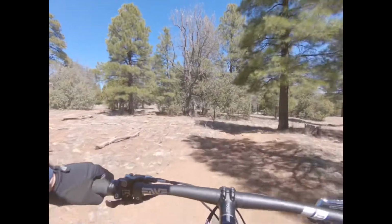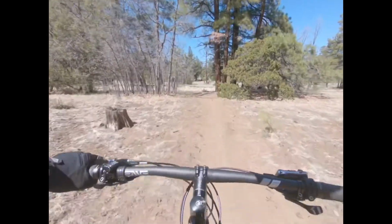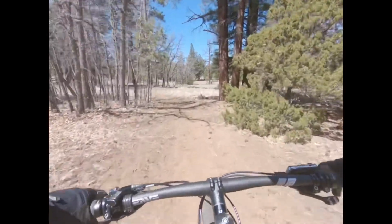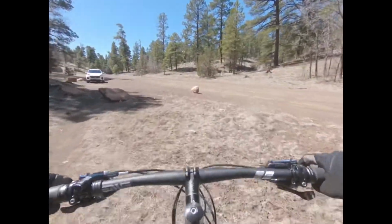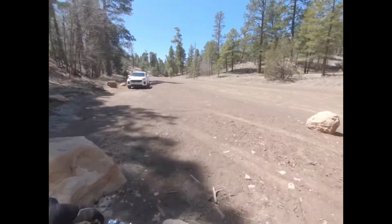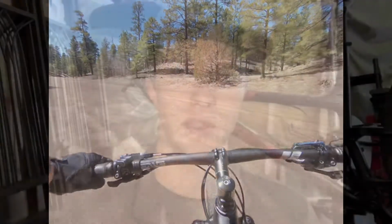The Arizona Trail then intersects with a connector that leads to Old Walnut Canyon Road. I took this dirt road back to the east side of Flagstaff. The gimbal ran out of battery just as I got to the end of the dirt road and soft pavement once again. The ride was about 24 miles total, with about 10 of that riding on the road back to my house.